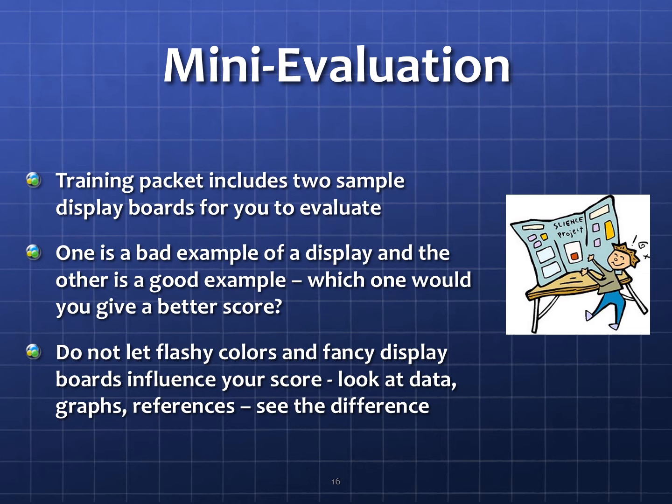Next, we have a mini evaluation. This includes 2 sample display boards for you to evaluate. One of them is a good example, and one of them is a bad example. You can ask yourself, which one would you give a better score? The purpose of this is to help you realize that sometimes flashy colors and fancy display boards do not necessarily include good science.